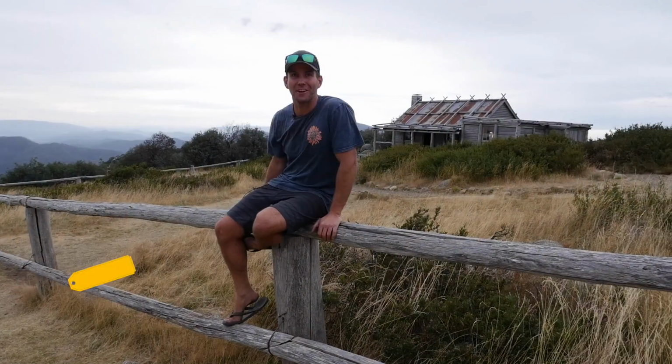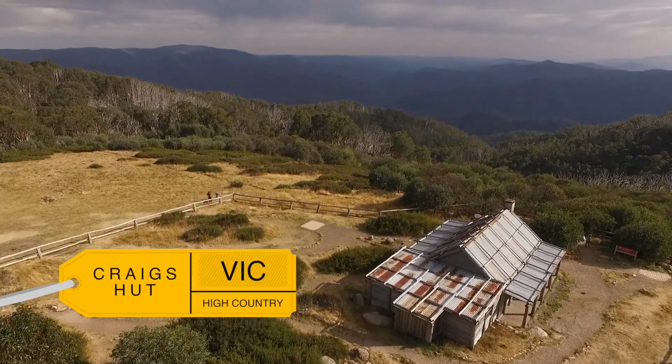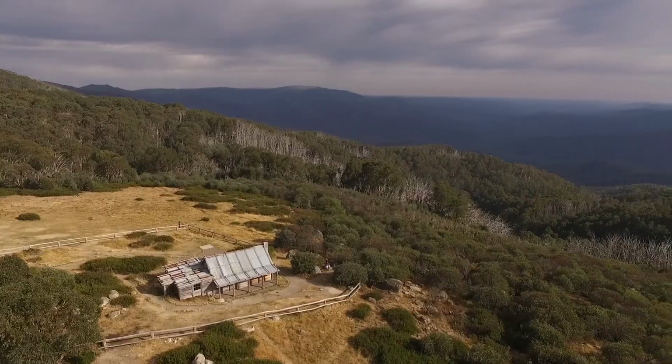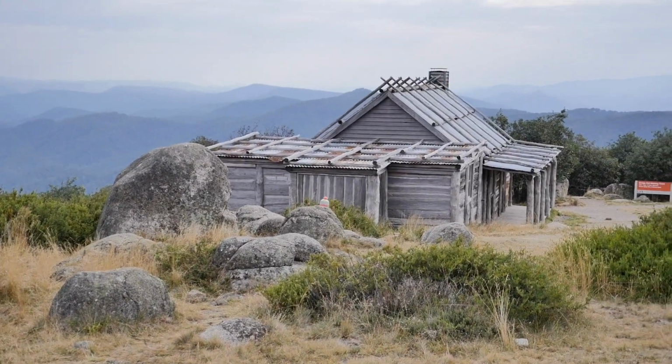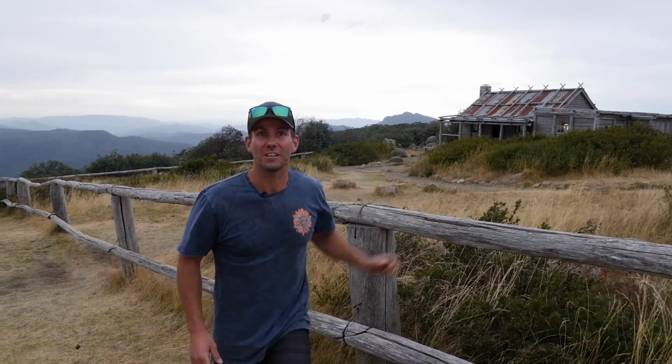So this is the famous Craig's Hut from the man from Snowy River. I watched it just about every afternoon when I got home from school when I was a young teenager and absolutely loved it. With the ranges in the background, the old hut there, just reminiscing about the movie and watching it. Jim Craig, bloody good. I'll tell you what, if you're up in the high country, you've got to come to Craig's Hut. We're camped seriously like 100 metres down the track. It's just fantastic.